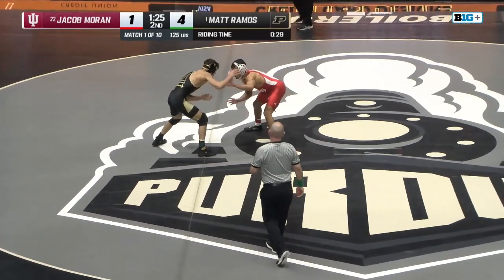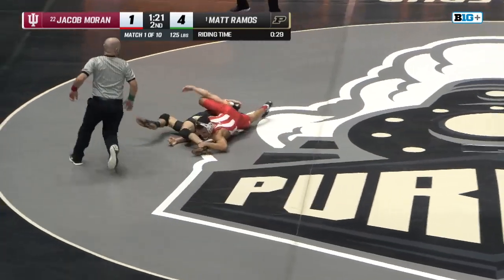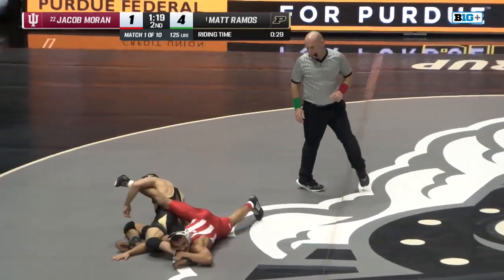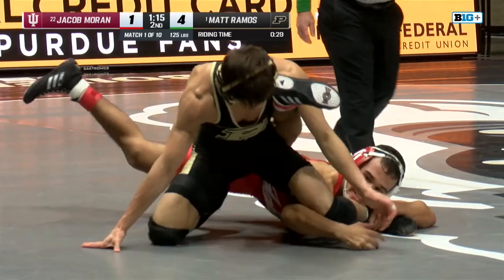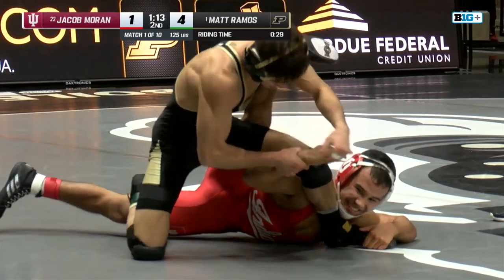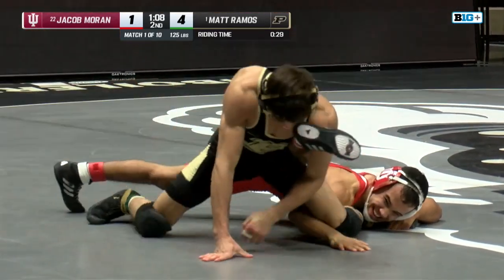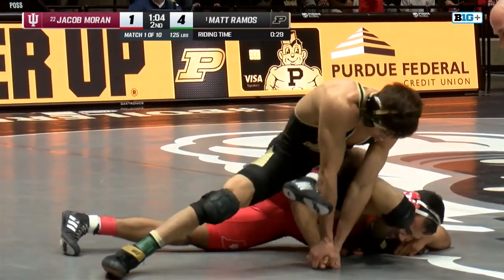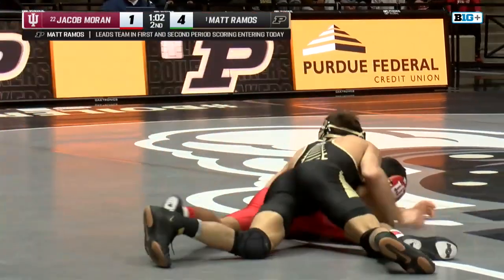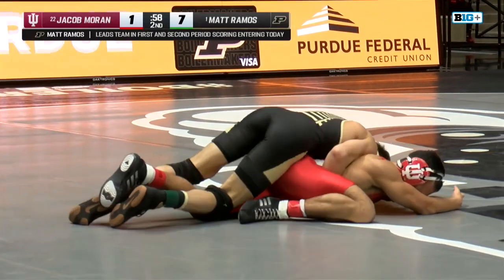We talked a bit earlier, Craig, on Ramos, a lot of bonus point victories this year. This would be a big 3 points here. If Moran was able to finish, it'd be the first time Ramos has been taken down all season. Ramos is in really good position here, actually, believe it or not. He's the one working up. If he can get his leg free, get that hold free, there's 3. On the aggressive move by Moran, Ramos turns it into points.